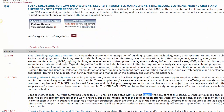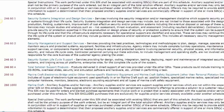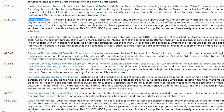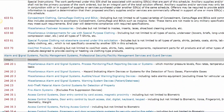The first few categories are very broad categories like smart building systems integrator, but you also have security and alarm signals and others. Now, as we scroll, you have law enforcement there. I don't want to miss that one. Armored vehicles, radiation, nuclear, material detection equipment, law enforcement training, security training, professional law enforcement services. This would include things like fingerprinting, handwriting analysis, breath analysis, etc. Firefighting services, much more.